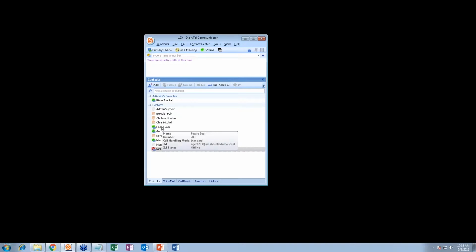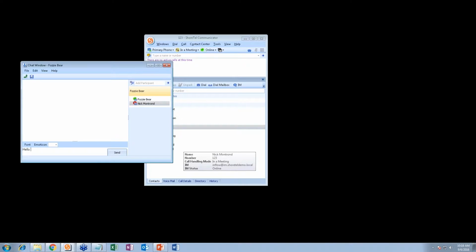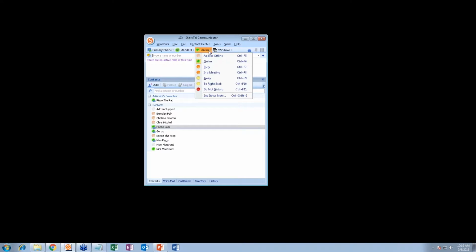And then if I'm in a do not disturb mode, it turns red with a white line through it. And that just means that if I try to call myself right now, it goes straight to voicemail. If we hover over Fozzie, we can see a little bit more status about Fozzie Bear. He's in standard call handling mode. And IM status is offline. So if I tried to send him an IM, he wouldn't get it because he's offline. And our system's set up to deliver, even if they're offline, they'll get it next time he signs in.